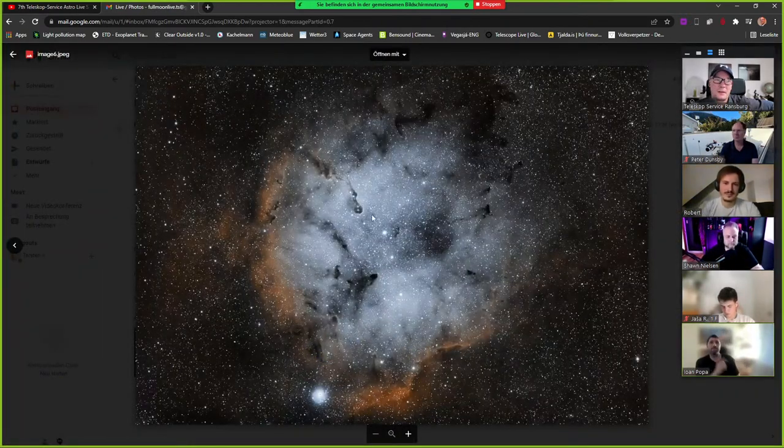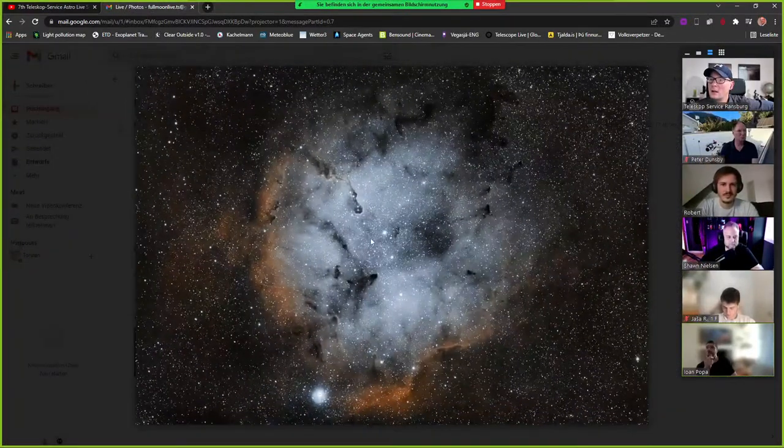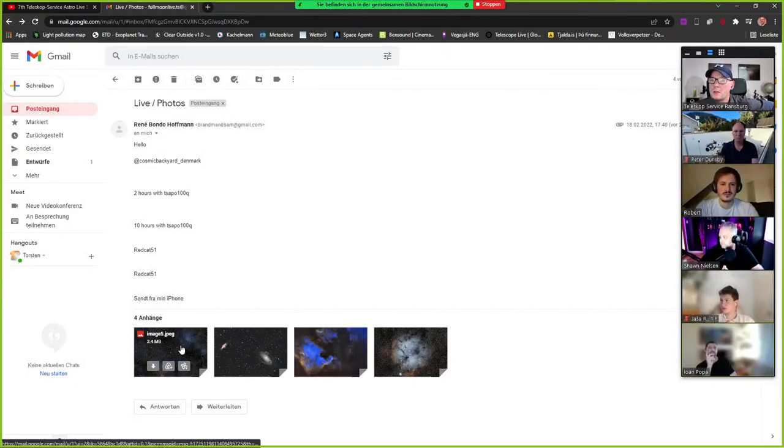Oh, and here we have the elephant trunk also in the full field. That's nice. This is the Red Cat, right? So I guess this is the Red Cat, and the other ones are the TS-100. Ah, with an ASI 294 MC Pro and an L-eXtreme. Oh, okay. So it was like a one-shot color. Yeah. Okay. Cool.